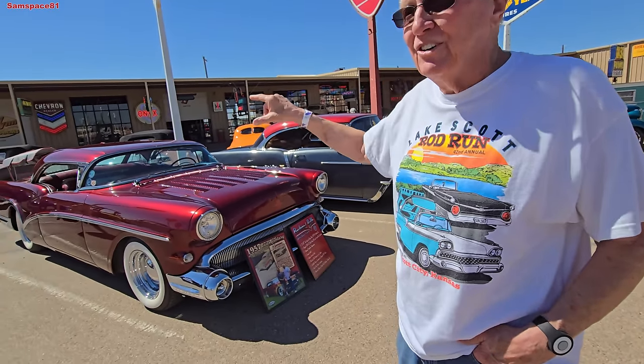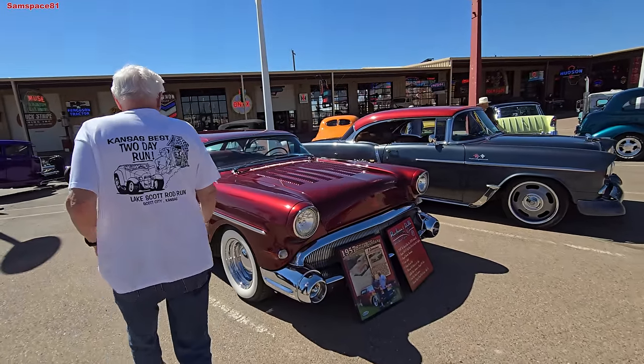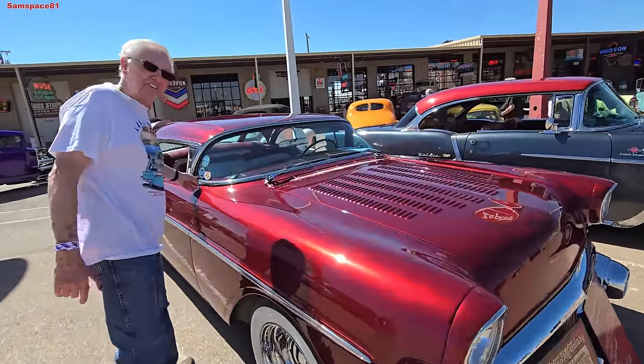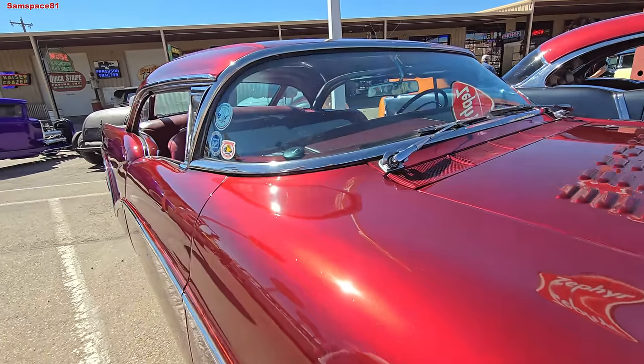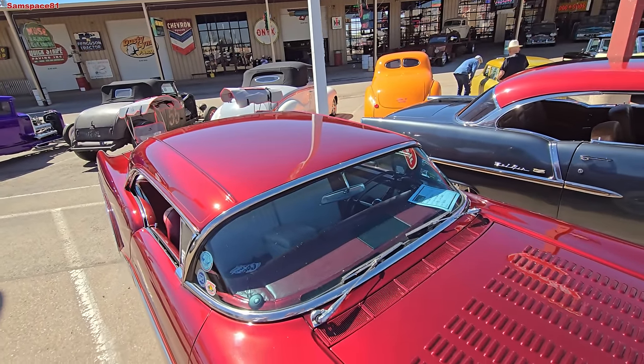See, it's chopped 2.25 inches. He said if you chop it more than that, you run out of glass here in the corner. It looks like it's chopped 4 inches to me. When it's rolling, it really looks low.